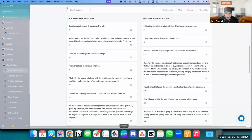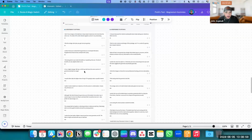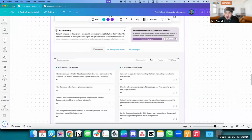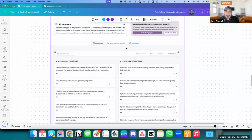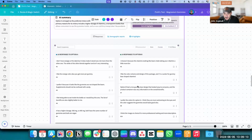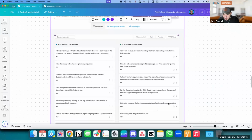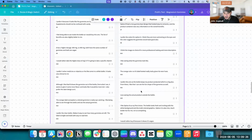Now, if you go back to over here, I don't have it pulled up, but let me see if I can zoom in for you guys, right? So the reason why people preferred this one, so what I'm doing is I'm taking from the first poll why they preferred that one, and that's what I'm doing my edits on the second one. So sucker for gummy bear, we can't affect that. Easy to consume. Let's see, it says more professional looking. I like seeing what the gummies look like. So that was a big callback to kind of editing that, because a bunch of people said that. I love seeing the actual product outside the bottle.